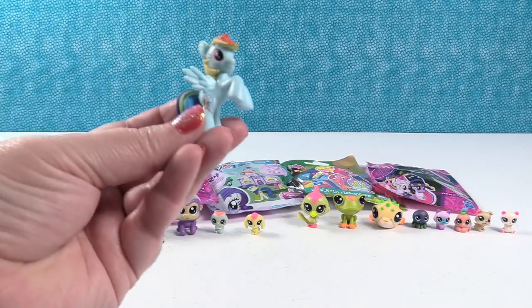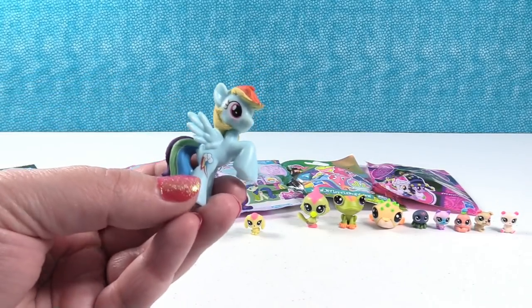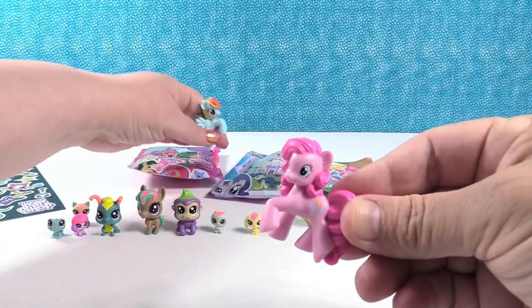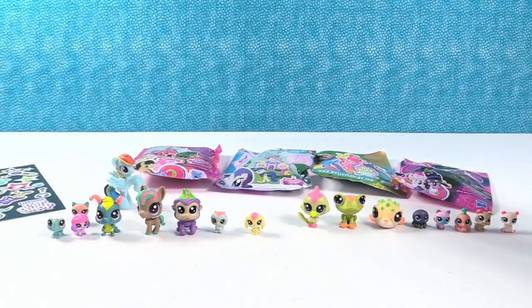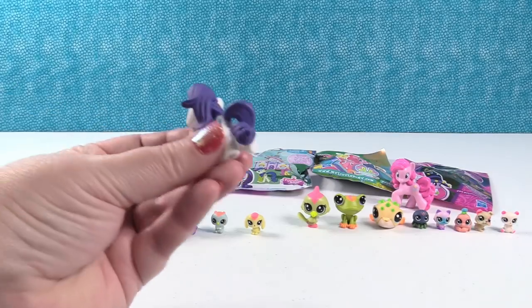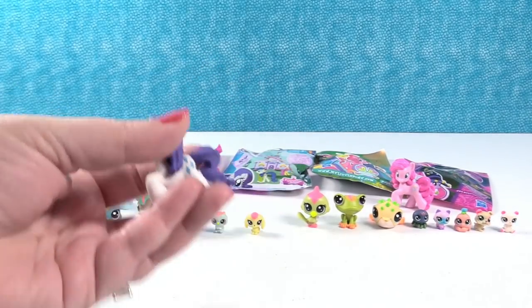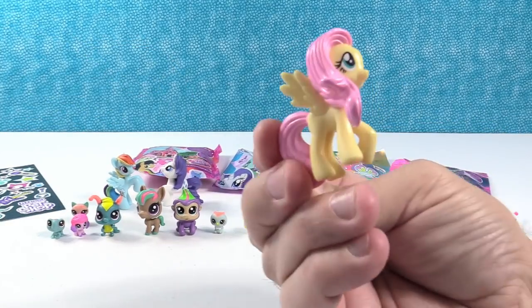This set's really cool because it comes with all six of the main ponies, which is awesome. First up, we have Rainbow Dash. Pinkie Pie. If you combine Pinkie Pie with Rainbow Dash, you get Pie Dash, or Rainbow Pink. I'm going to make a Pie Dash later. Okay, Rarity, my favorite pony. Fluttershy, my favorite pony. Cute little Fluttershy.